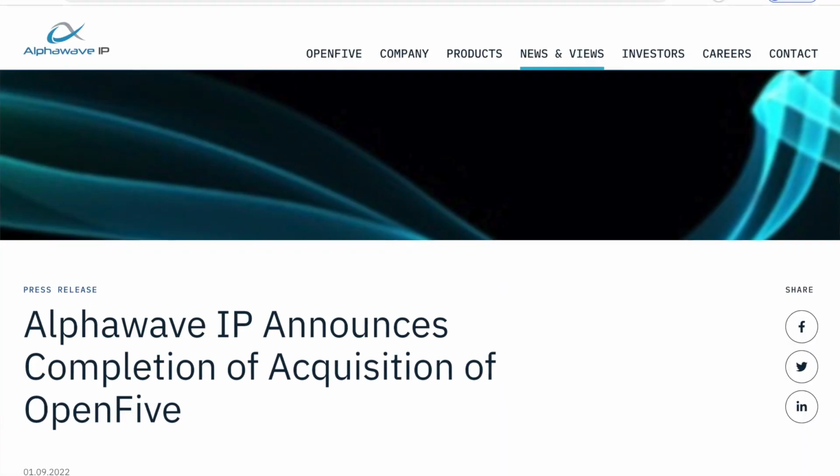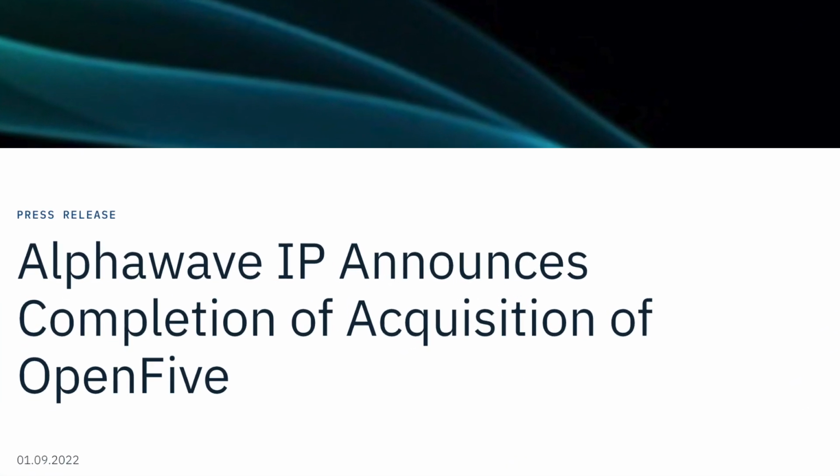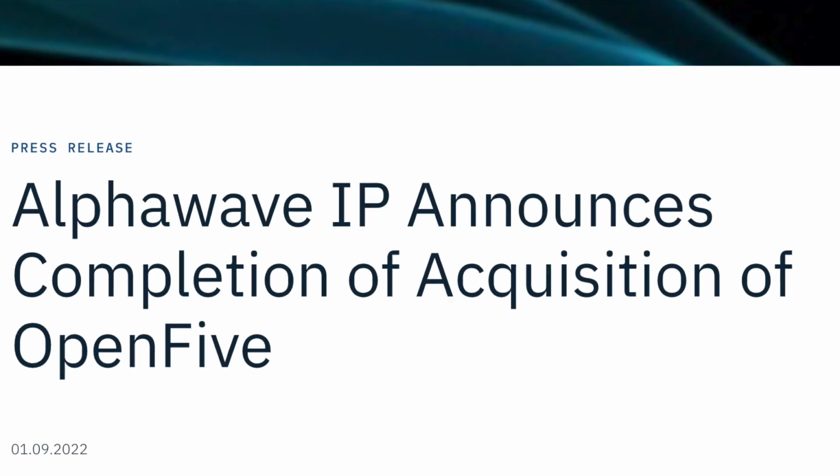One of the issues, for example, was the acquisition of Open5. It's another semiconductor company which did offer some nice prospects, and there were multiple delays with acquiring the company, but just in September 2022, AlphaWave actually acquired Open5, so the company now has even higher predicted growth and predicted revenues for the future.